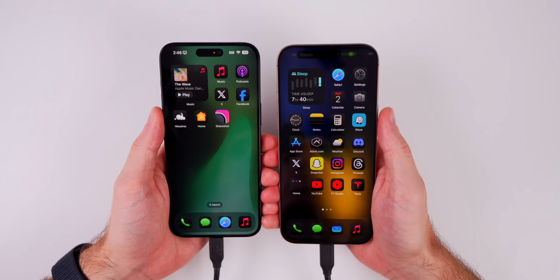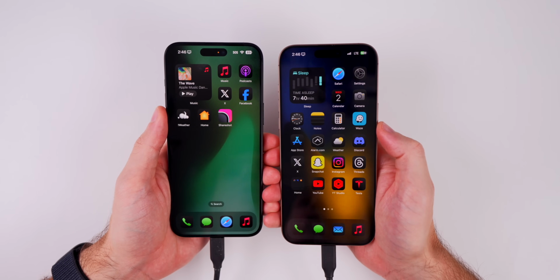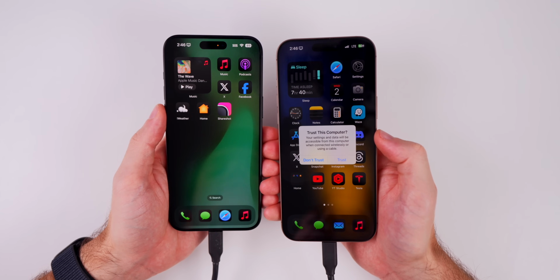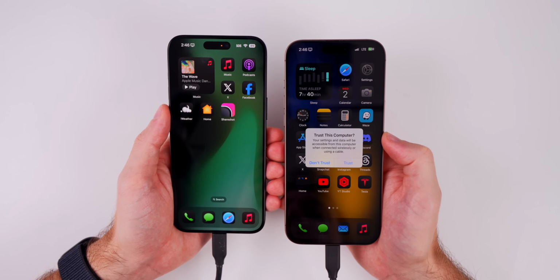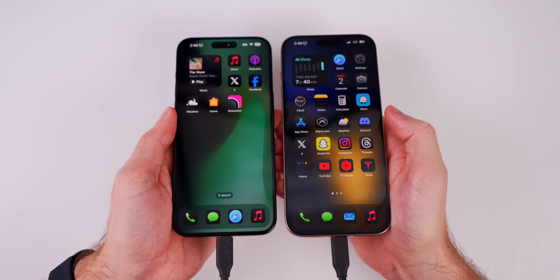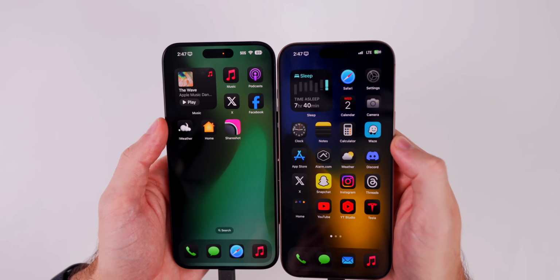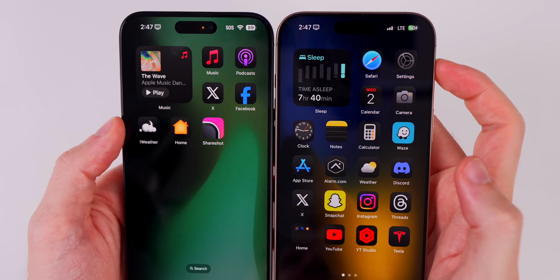Now, here's a tip for USB-C. If you're coming from a device that didn't have USB-C before, you should know that the USB-C port on the iPhone is not just for charging up your phone. You could also use this to charge other devices and other accessories. So take a look at this. Since we have a USB-C to USB-C connection going here, it knows that my 15 Pro Max has more battery life, so it's charging up my iPhone 16 Pro Max right now.